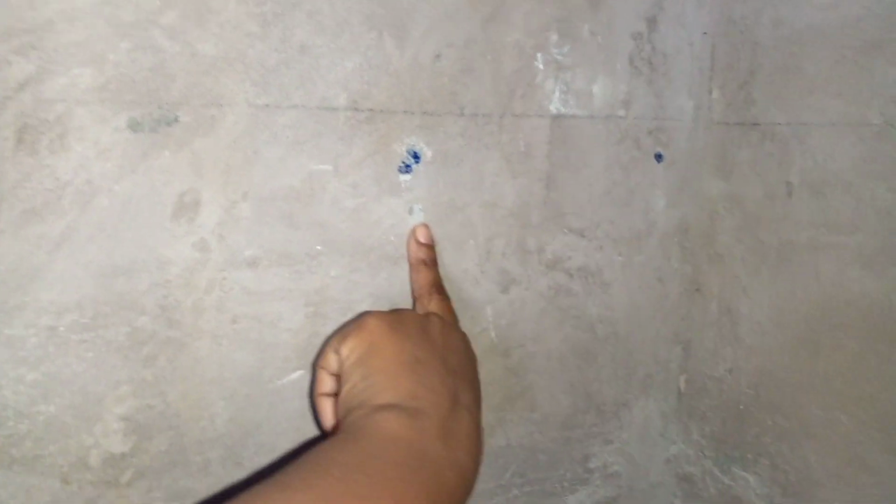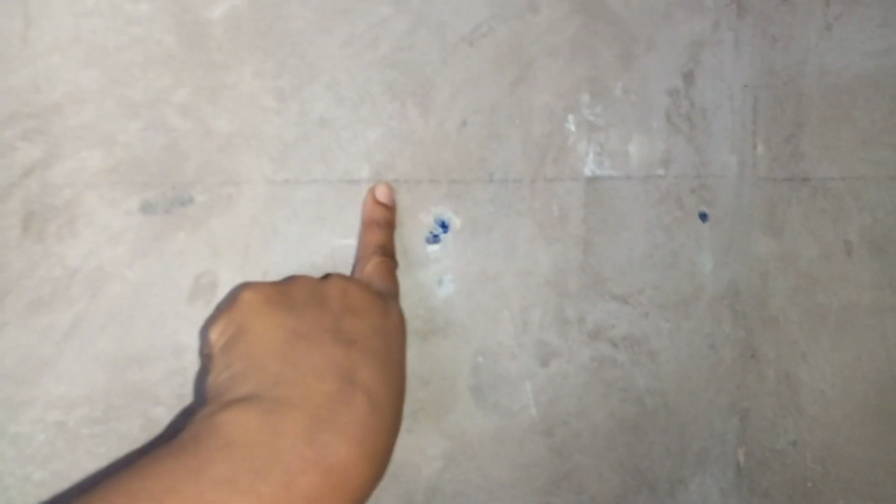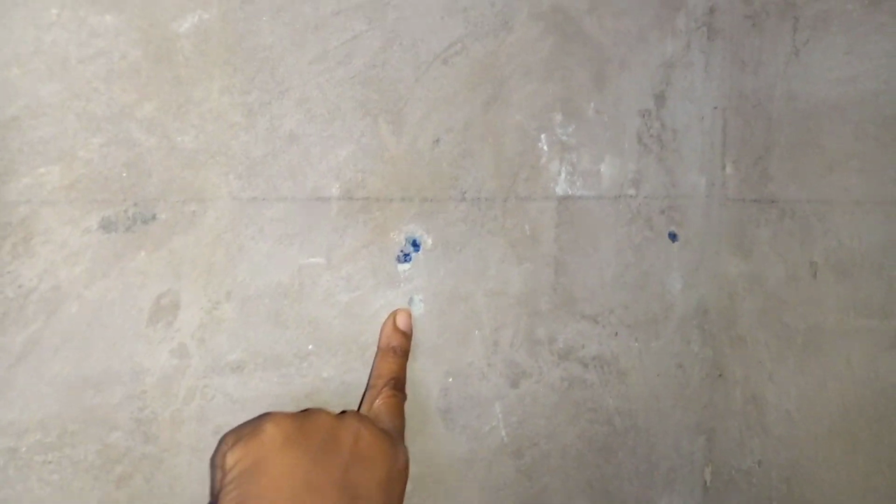You see in this, so we had to break. Look how far this is the line, and look how far down it has to be. That's to show you how off it was.